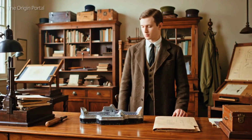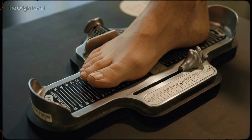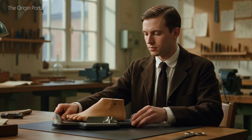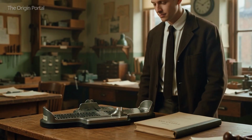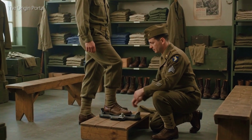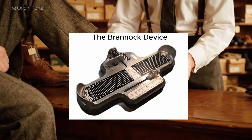In the late 1920s, a Syracuse University student named Charles Brannock built a prototype measuring device out of an erector set, a metal slide that captured length, width, and arch length in one motion. He patented it in 1928, and during the Second World War, the Army contracted with him to ensure boots and shoes fit enlisted men. The device you still see in nearly every shoe store today became the global standard.